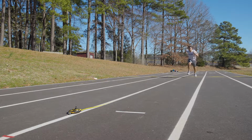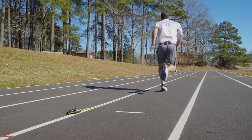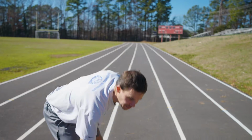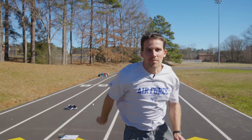So the more you stand up upright, the more your momentum is gonna stop. You do not wanna run this tall. You wanna run this and stay low through the turns. Touching the ground all the way and coming out of the turns, stay low.